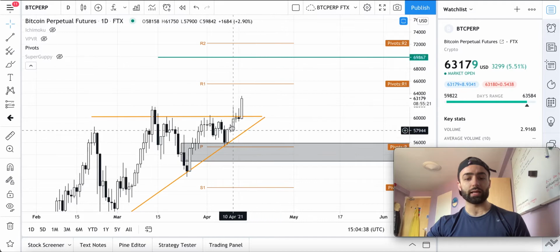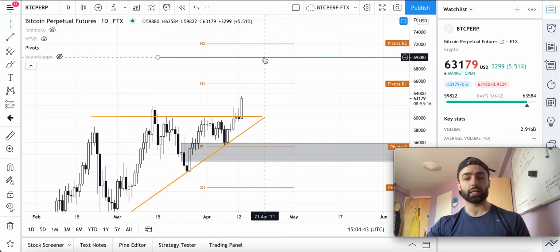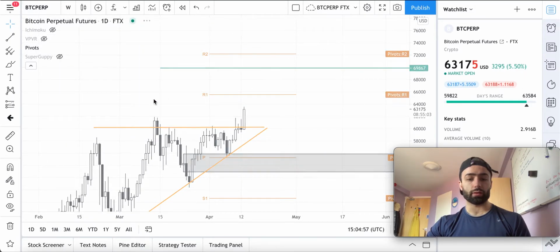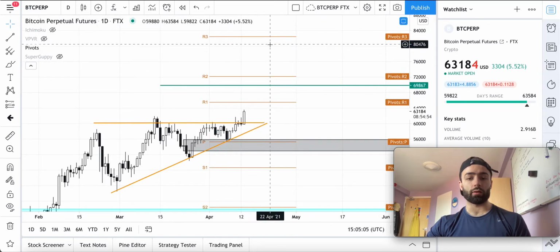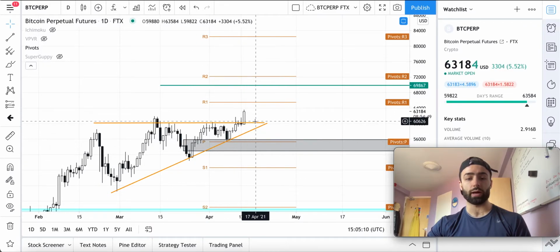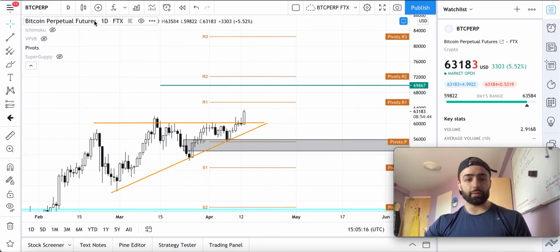After that is going to be that measured move from the inverse head and shoulders pattern, which is going to take us up to about 69.9, or roughly 70K. And then after that is the R2 pivot here, which is up here at about 72K. And then if we look at the weekly, I just want to make sure there's nothing on the weekly. The next weekly one is up here at about 80K. So, I'm sorry, not our daily pattern, the ascending triangle pattern would be what we're looking for, up at about 77K.